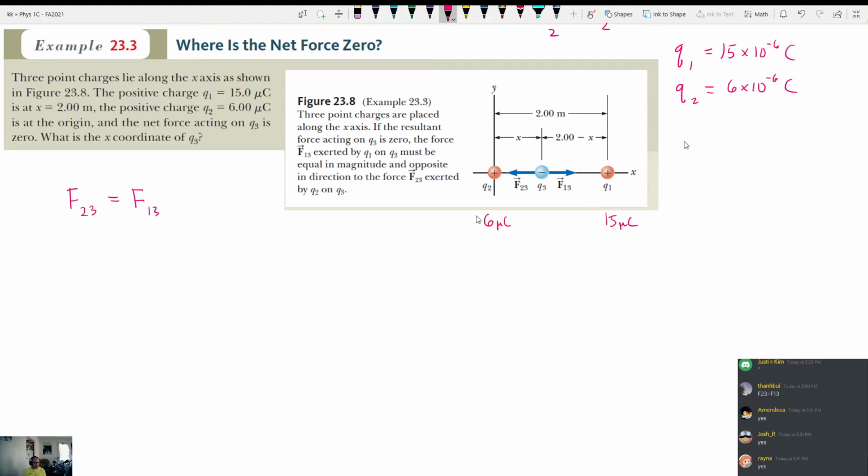And what's our formula? Well, our formula is the electric force formula, right? We got K, Q1, Q2 over R squared. Or in our case, it's going to be like Q3, Q1. So let's write Q3 here or something like that. So yeah, we need to make it so that these forces are equal to each other, just as you all said.